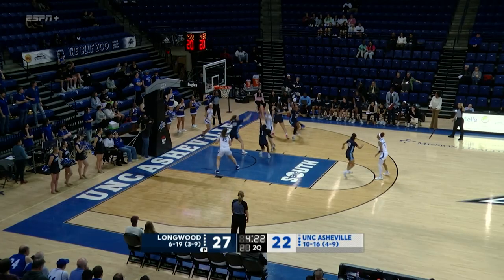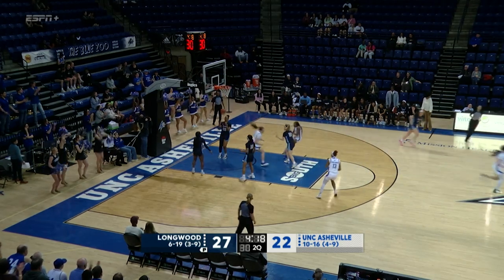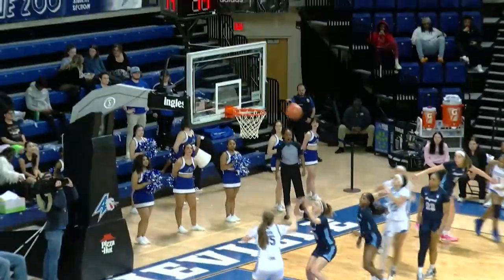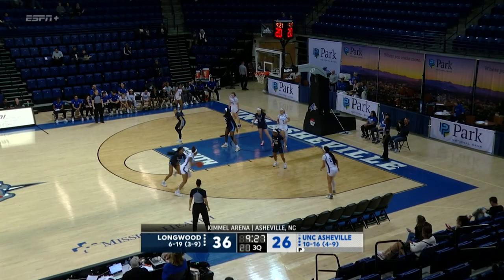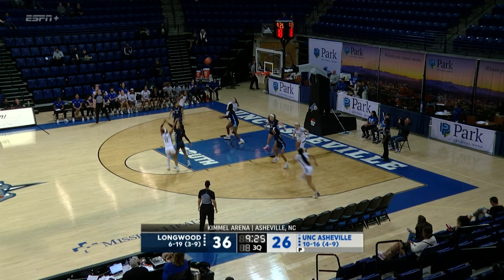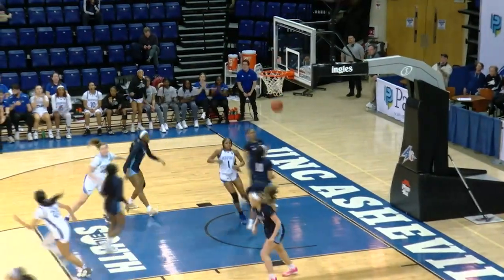Hard to the rim and trying to get those. Bruce off the window. And look, once again, offensive rebound. Right on cue. Back over to Brooke Sumter. Brooke Sumter pulls up from the free throw line, rattles it in. And that's one of those tough shots that we were talking about just a few minutes ago. Sometimes you have players that can take and make those tough shots.